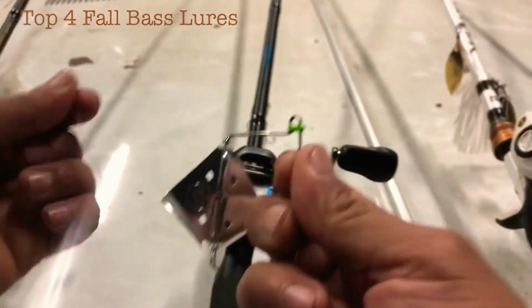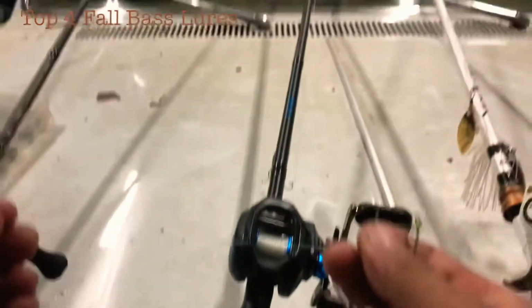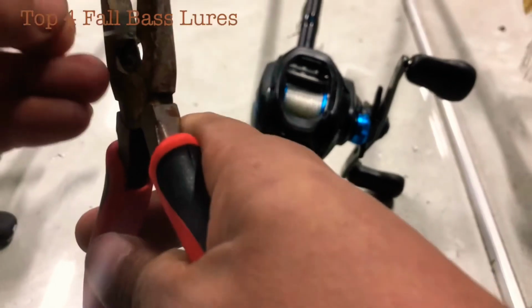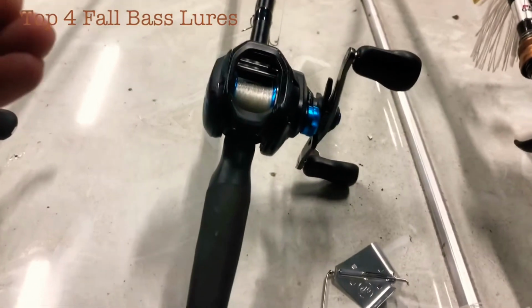See, for some reason, if you don't put enough twist in it, it'll just pull right out. That time it snapped actually, so I don't know if my line's just brittle or what. But that's your absolute like last resort knot.